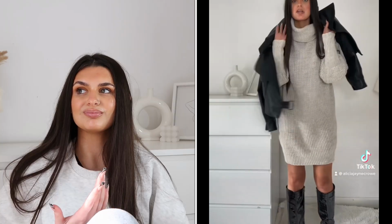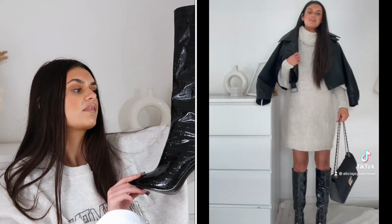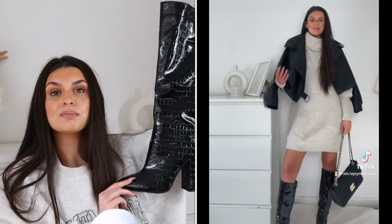I just feel like these to dress up a blazer dress, these to dress up a t-shirt dress, something for when you're wanting to go out in the autumn winter and wear a little dress, but you know you're going to get cold, so you want something to warm your legs up. I feel like these look really good, and to be honest, they're a statement boot.